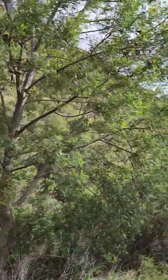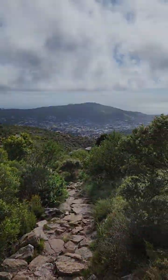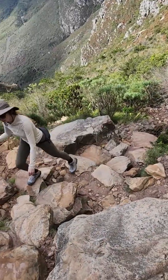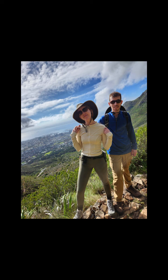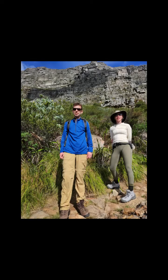Some locals were nice enough to take our photos on the way up. These locals were sustaining themselves by drinking from a stream on their way up. This was a risk that we could not take. On the way up we saw views of Cape Town below, and the face of Table Mountain above.